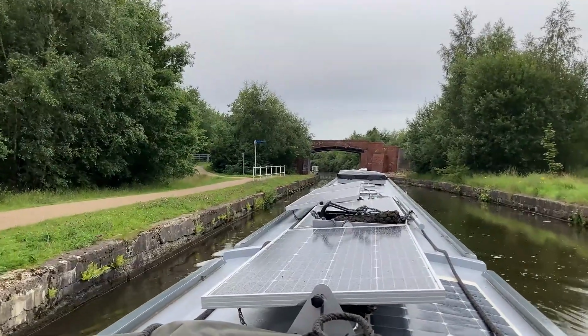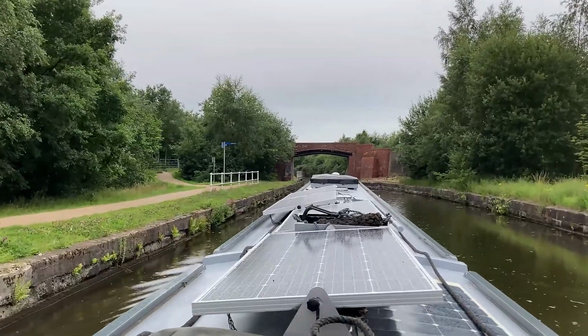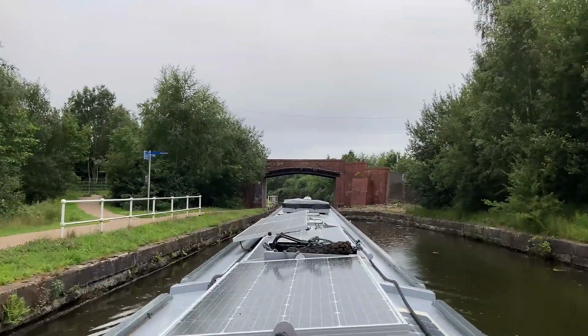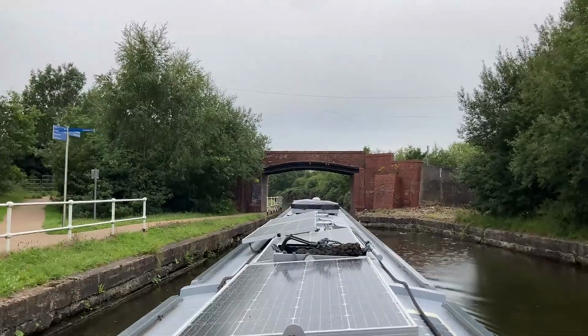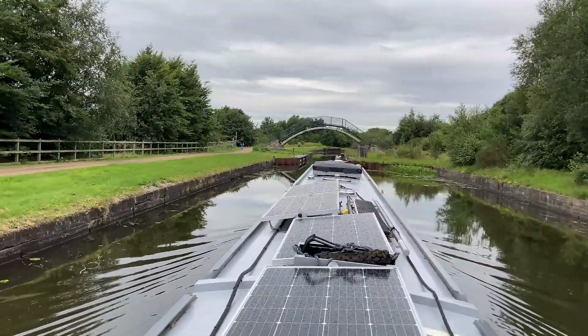We've just set off, we've stopped at the Bridgewater Marina for some diesel, and the heavens have opened up, so we're not going to get much filming done at the moment. I'm actually filming this underneath the brolly, but to be fair, it's pretty straight canal, so you're not going to miss much along this stretch. Well, the rain has finally eased off.